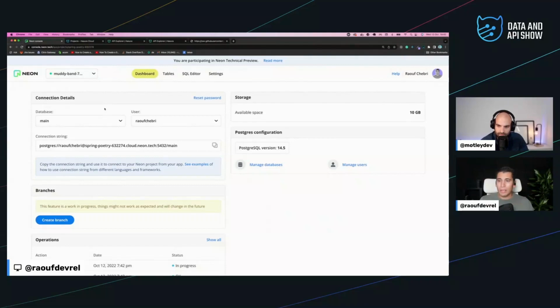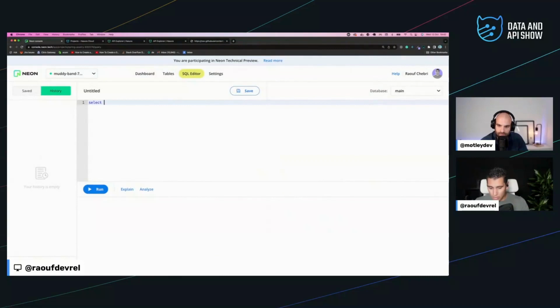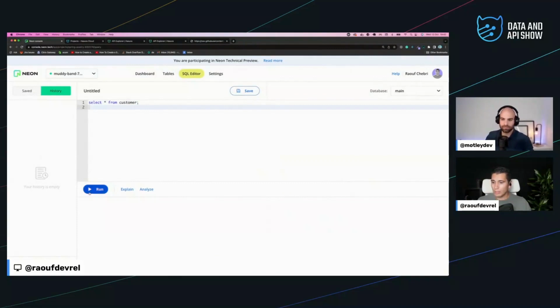And let me go to... So this is my branch. And let me go to the SQL editor, sorry. And I'm just going to select everything from customer. And you can see that we have the same data.